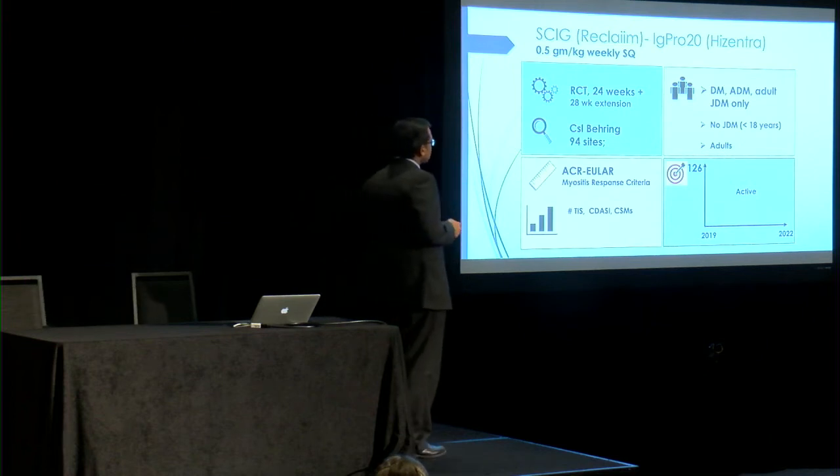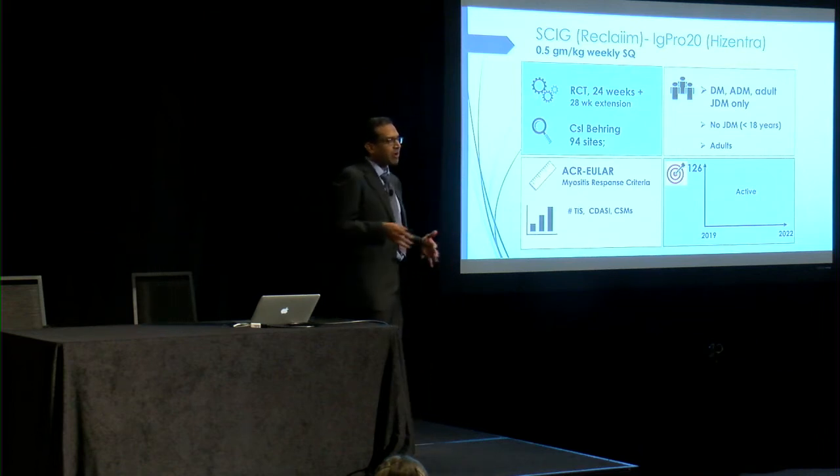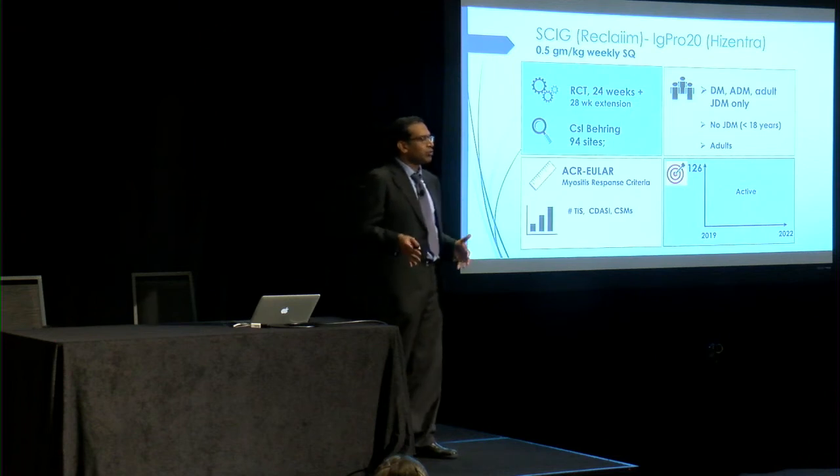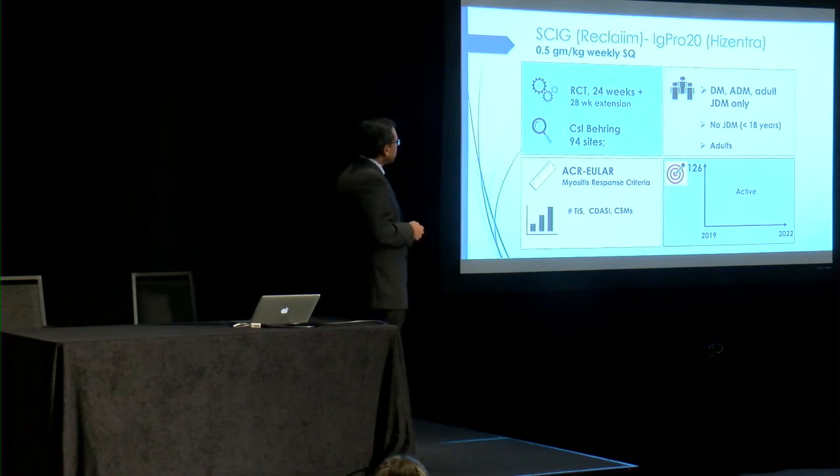This is a randomized controlled trial over 24 weeks. That means half the patients will get the drug, half won't, for 24 weeks. But following 24 weeks, for 28 weeks, everybody will get the drug. This is being run by CSL Behring, and there are about 94 sites, and the dose is about 0.5 gram per kilogram sub-Q injections every week.